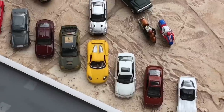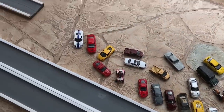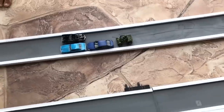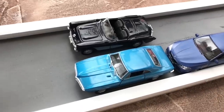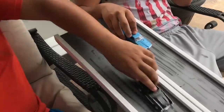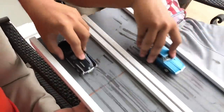Definitely some fast cars eliminated. That's the cool thing about these pullback cars. Every one of them has a different motor, different weight, different tire diameter. A lot of variables. Josh with the Corvette, Manny with the Firebird. Let's line them up. Josh is gonna have to pick them off one by one. Corvette taking on Firebird. See who takes it.